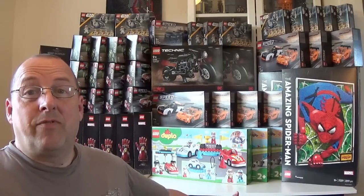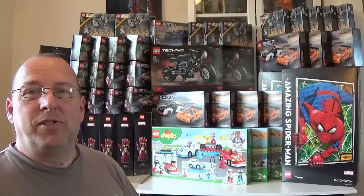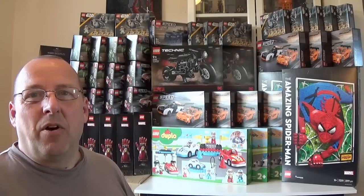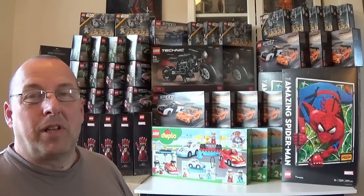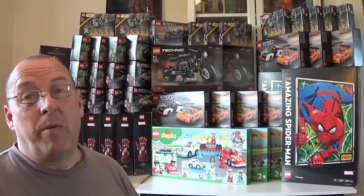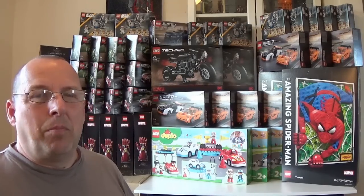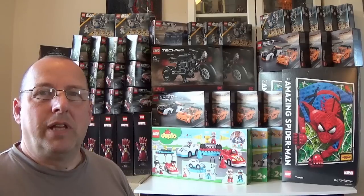But that's pretty much it for now for this Amazon exclusive haul, this pre-Prime Day and Prime Day Lego haul from Amazon. As I say, the box quality I was very, very pleased with generally overall. Just a couple of slight nicks on a couple of boxes, but I'm probably going to end up building those, so not the end of the world.